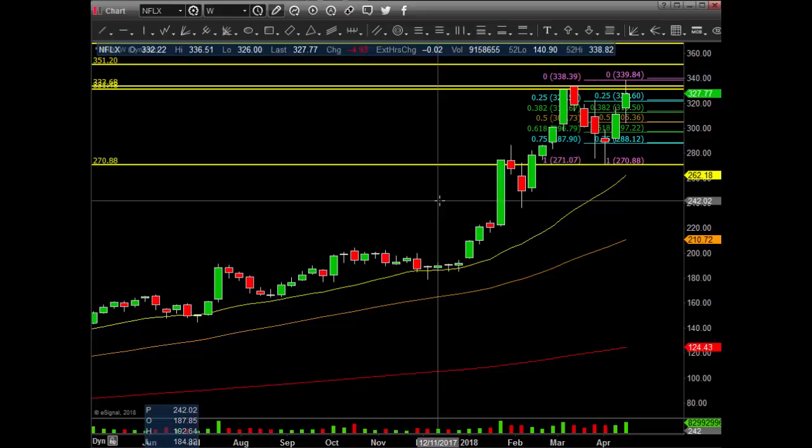So just be careful in these markets. Take small positions. Earnings on deck. Let's see what direction these markets can go, and then we'll take it from there, guys.